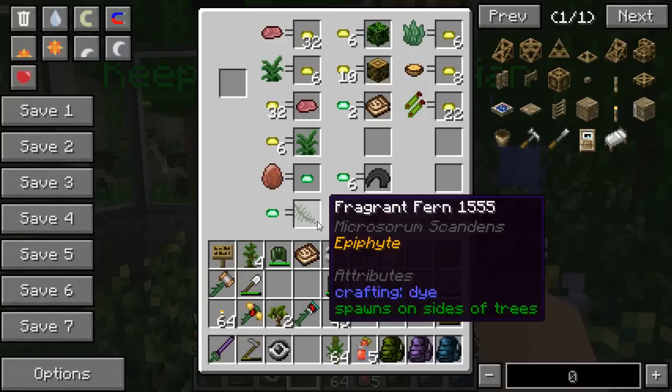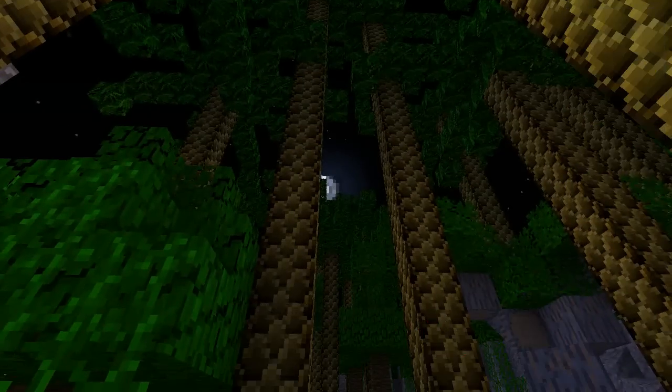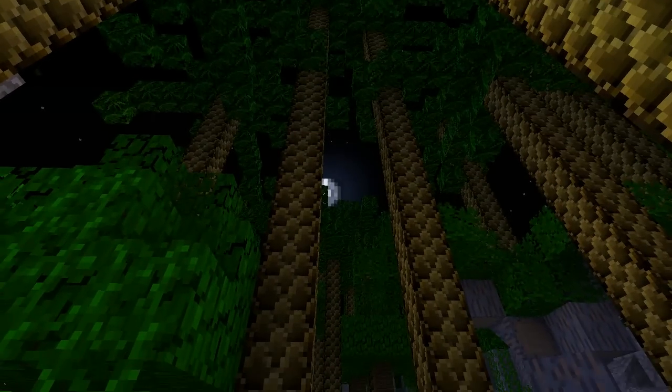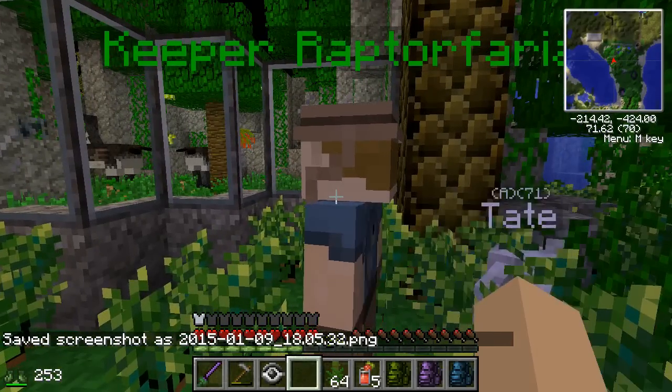And he also gives you awesome fragrant ferns, just because he's kind of stuck in the fern grotto. Oh wow, that's pretty though. Wow, now that is lovely. But he's stuck in here, so he's kind of keeping himself occupied with ferns.